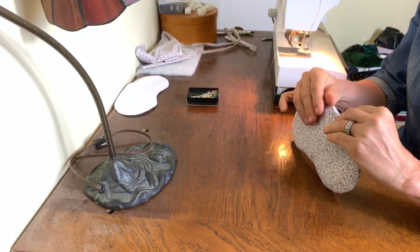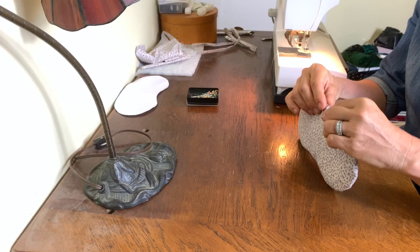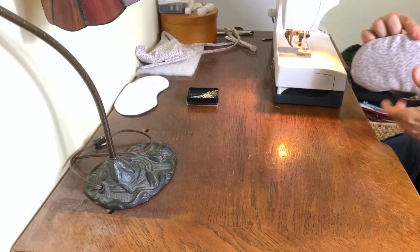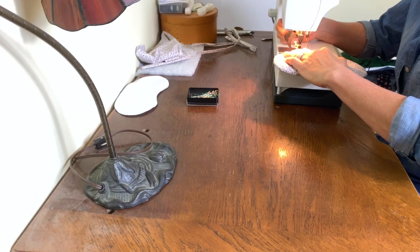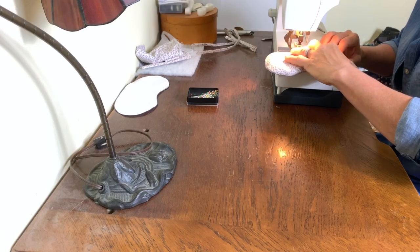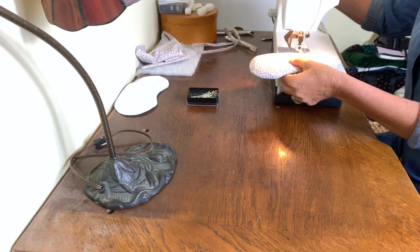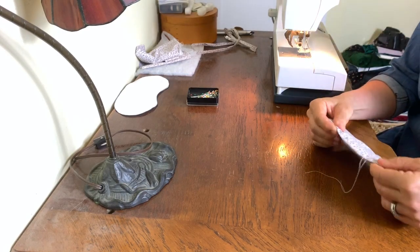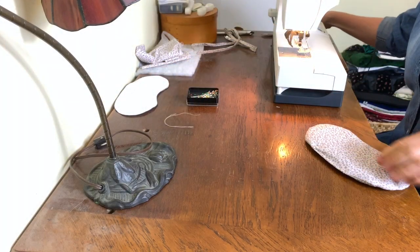And what you can do is you can just simply fold over this part right here, your opening, and close that up. So here's your sleep mask, and you can just trim the thread.